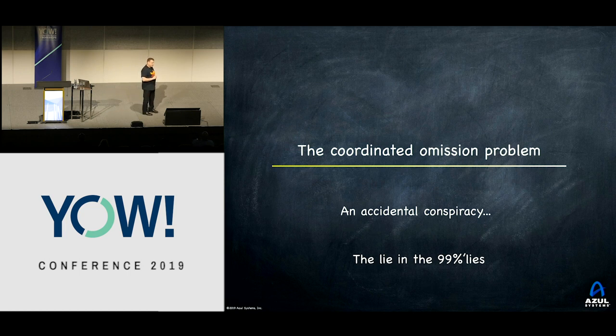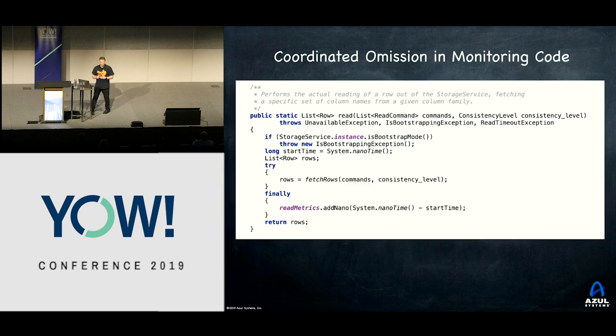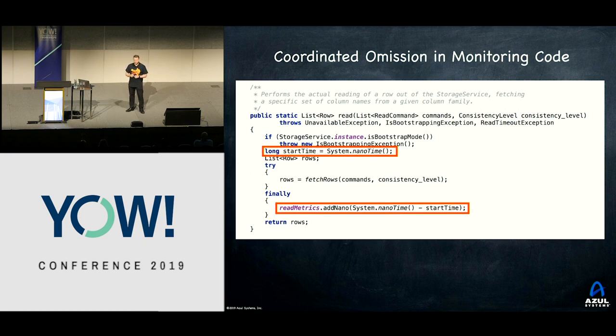It is why, even if we do all that right, and even if you use my histogram, your data is still wrong because it's wrong at the input level. So let's talk about how that happens. The most common thing a monitoring system will do is monitor time. And it will do that by taking measurements before and after operations, measuring how long things take, and then putting them in buckets for later processing, summarization, and display.